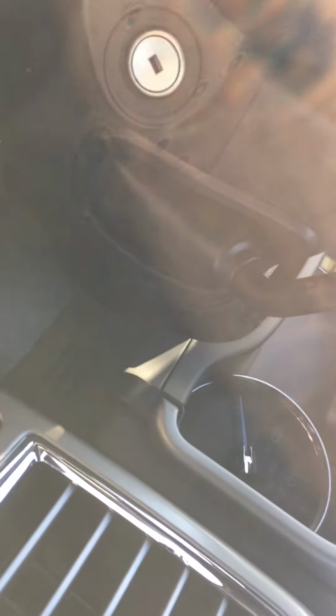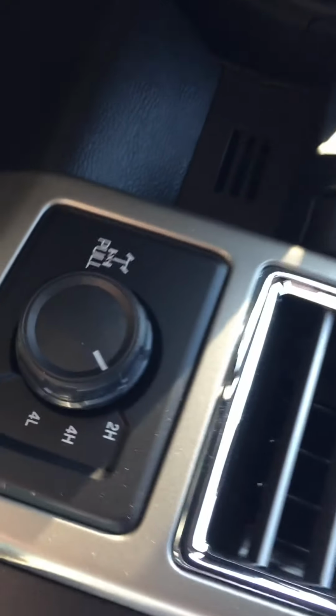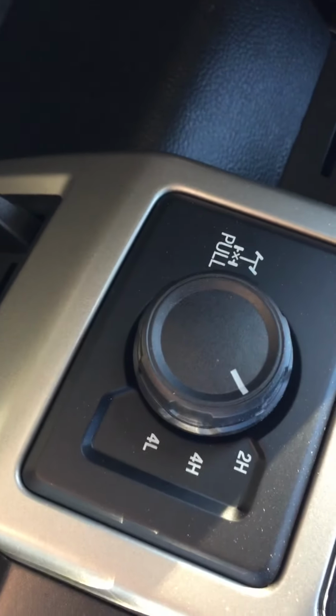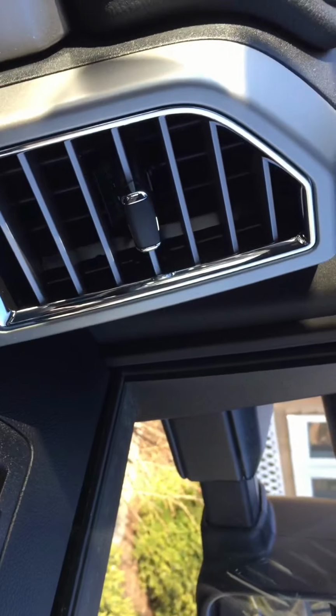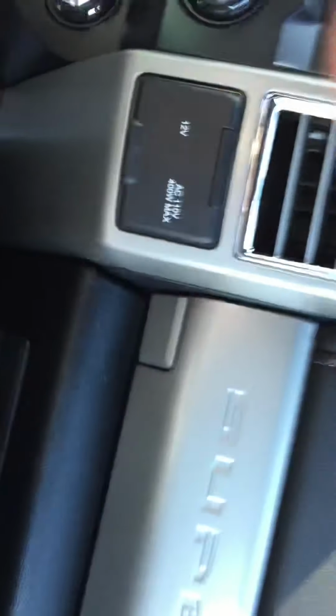And it doesn't have the button. And then also we have, this is the volume, and we have this to go on anywhere. And we also have the heater, and then it says right there, and then we also have this. And then I'm going to check in on the driver's side.